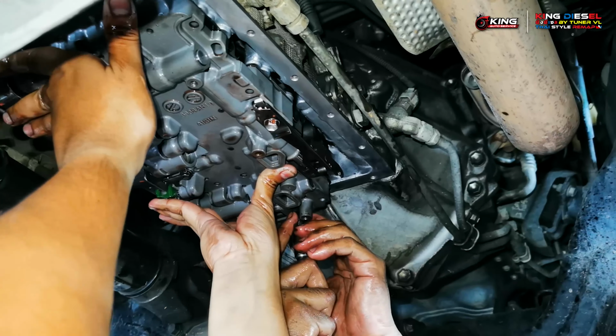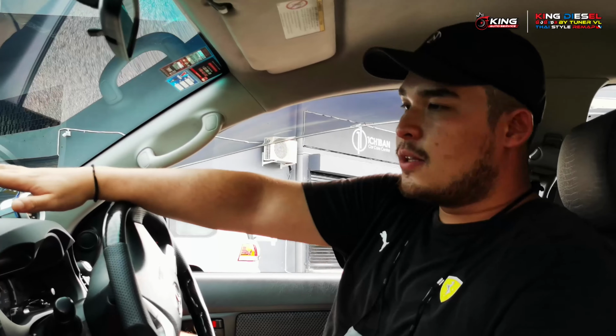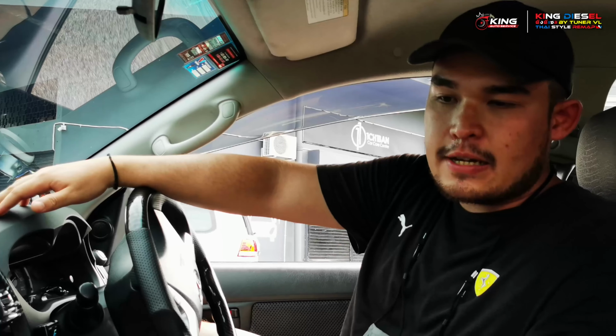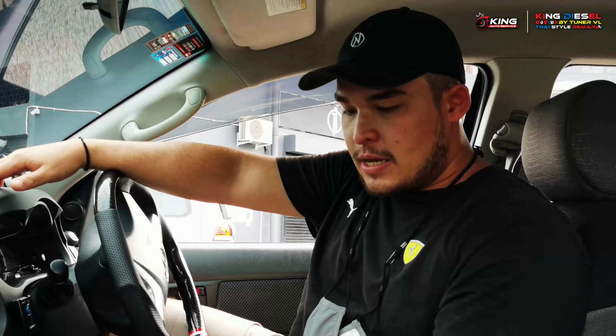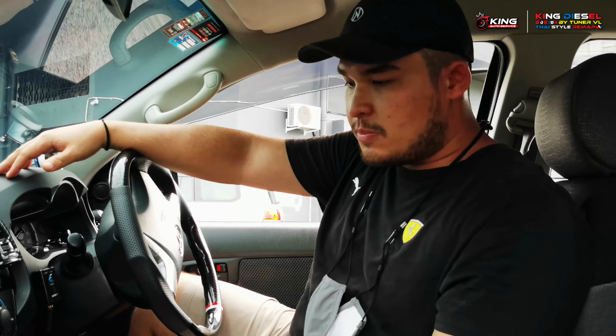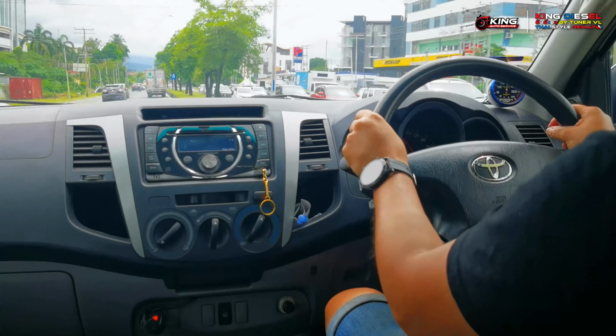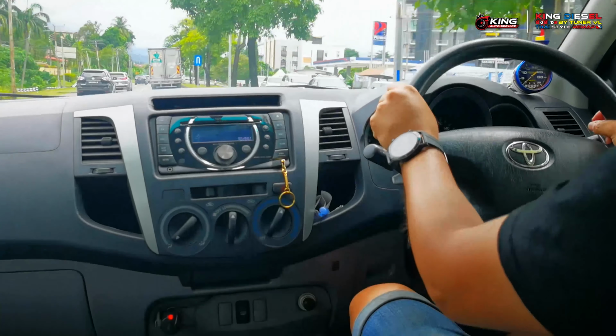Memang dia punya shift lagi mantap, especially after you dah upgrade, remap, turbo semua. It is advice yang kamu buat Transgo punya upgrade lah, because it's very very good for your transmission. Dari segi memotong, dari segi nak start dari traffic light atau nak naik bukit ke, memang no problem.